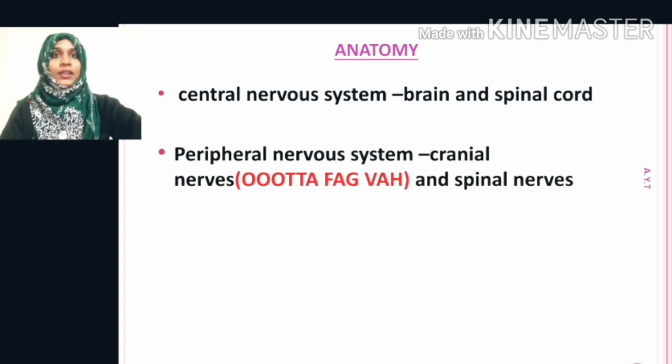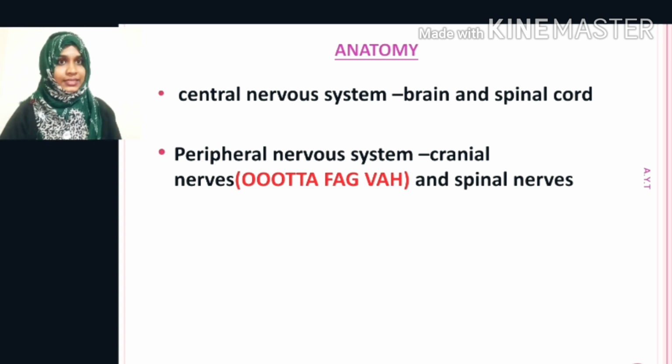We will see what they are. Peripheral nervous system. What is the peripheral nervous system? The nerve fibers that arise from the brain and spinal cord comprise the peripheral nervous system. The cranial nerves, otherwise called brain nerves, are the nerves that arise from the brain. They consist of 12 pairs. They include olfactory, optic, oculomotor, trochlear, trigeminal, abducens, facial, auditory, glossopharyngeal, vagus, spinal accessory, and hypoglossal. And it is 12 pairs. The nerve fibers that arise from the spinal cord are called spinal nerves, and there are 31 pairs.